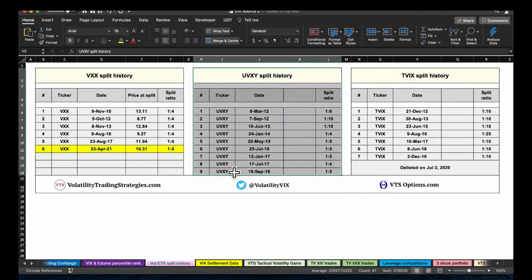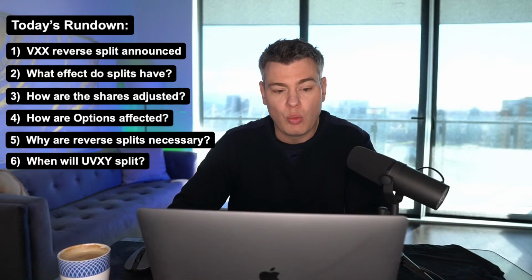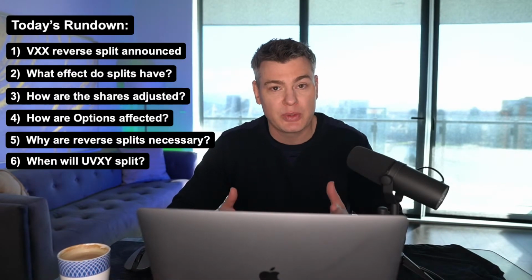We will talk about this one in a second, so we will leave that till the next segment. But that's basically what they do. They just reverse split it. It's very easy. What we really want to know, and what I think a lot of you are wondering, is what effect does this reverse split actually have?